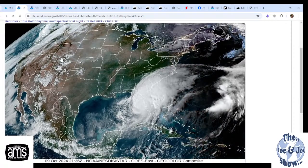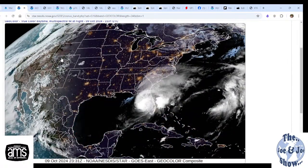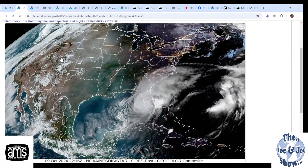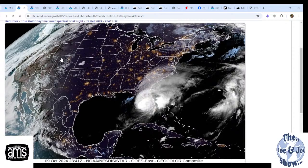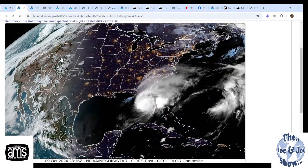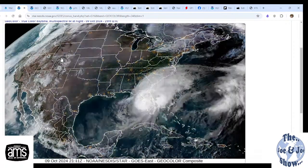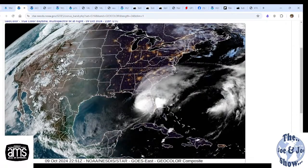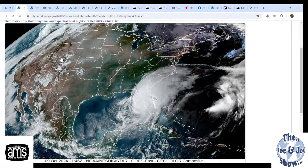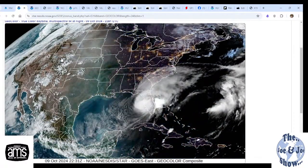We went from having gales out only about 60 miles from the center. Everybody was, and for good reason, focused on the strength, the Category 5, and all the rest of it. But in terms of structure, it was a relatively small storm when it reached its peak intensity, because hurricane force winds only went out about 20 miles from the center, and gales only went out about 50 to 60 miles.